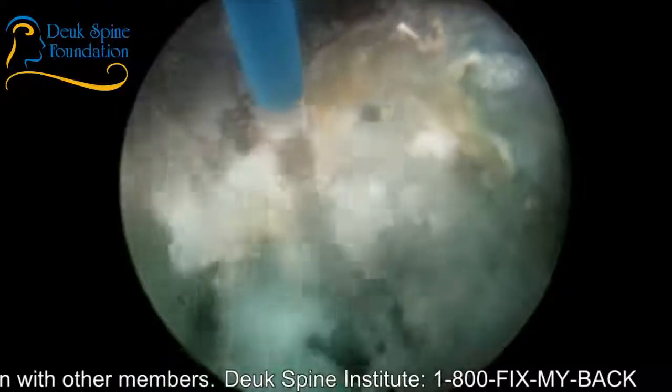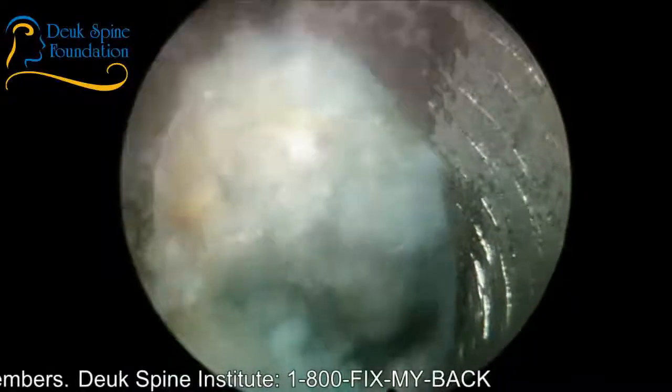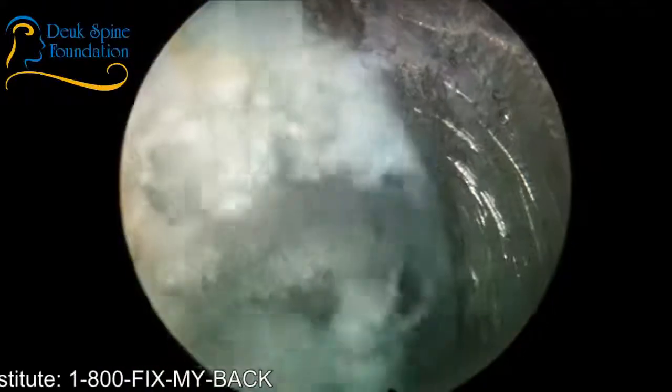This is all scar tissue right here. This is from the chronic inflammation from the annular tear and herniation. This is what a herniated disc does over time. It gets all scarred in.